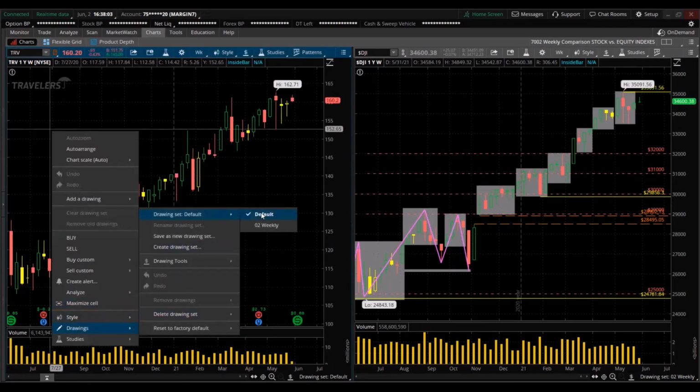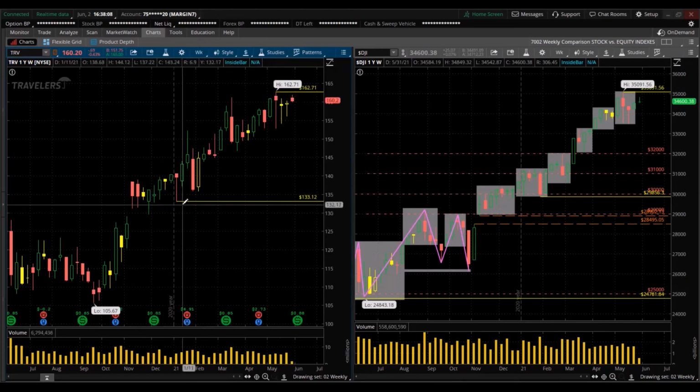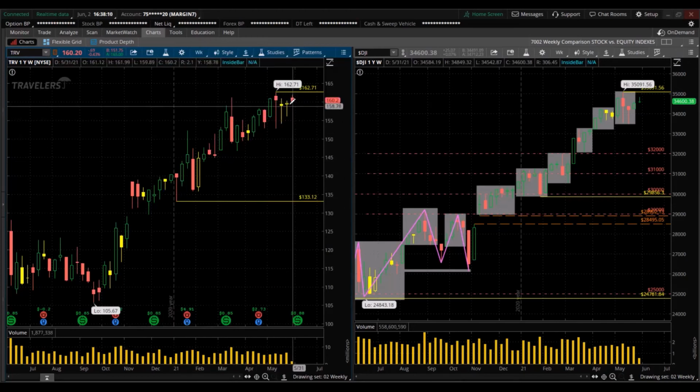Another financial one, Travelers. Here's the high for the year. Here's the low for the year. Trending upside. Took out the high of last week and hovering above that. That's good. Financials.